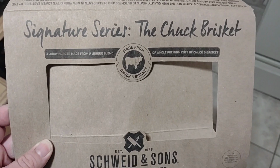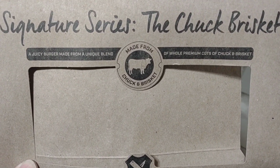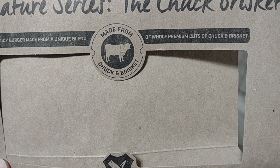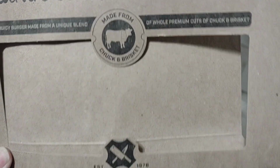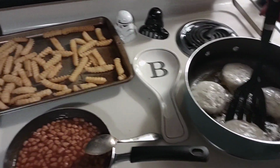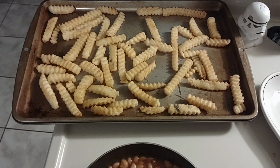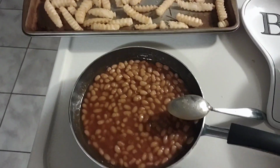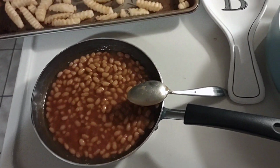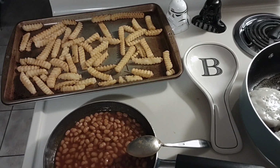So again, this is the Signature Series Chuck Brisket. A juicy burger made from a unique blend of whole premium cuts of chuck and brisket. Let's give it a shot. Looks like we're ready to go. Got the Swiss cheese on there. Got our Ore-Ida fries. Baked beans. The moment of truth.